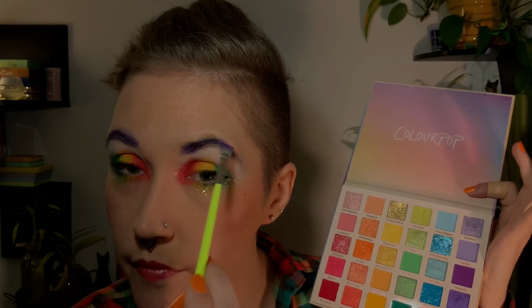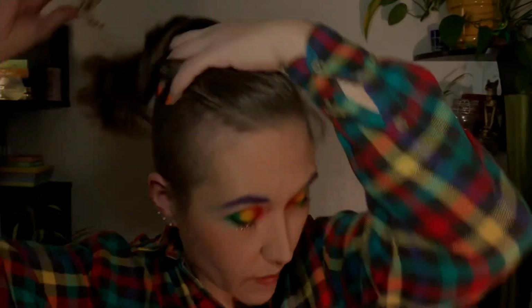Let's see. There we go. All right, let's put everything down and take my hair down and take a look. All right, this is nice. I think it could use a little bit of cleaning up in the crease there, but I think there's just something about the way I first applied it that's not gonna stick right there. So I'm gonna call it good, because this was kind of just a little experiment to see if I could do some fun colors and do a different look.